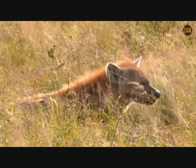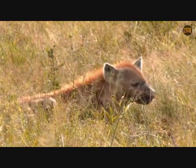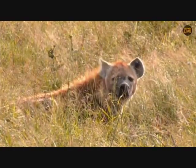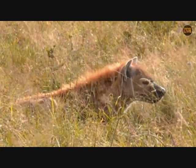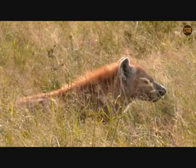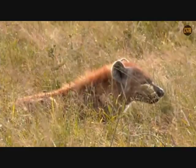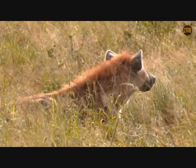But it's here next to the elephant carcass, and I'm sure it's just come to have a little nibble and see if it could get some more out of the bones and things that are lying around. And very promising for me that we're seeing another hyena in the same vicinity as that potential den site. So I'm hedging all my bets on that being our little hyena den that we can start watching.